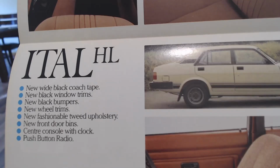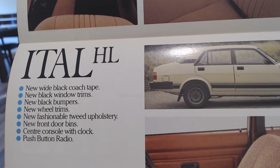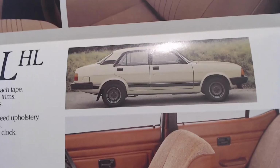But anyway, let's have a look at the HL. So the HL, new wide black coach tape, so we've got a bit of a stripe on it to mark it as the HL. New black window trims, new black bumpers, new wheel trims, new fashionable tweed upholstery, new front door bins, centre console with clock, push button radio. So it doesn't really sound like you get too much more from the base model.